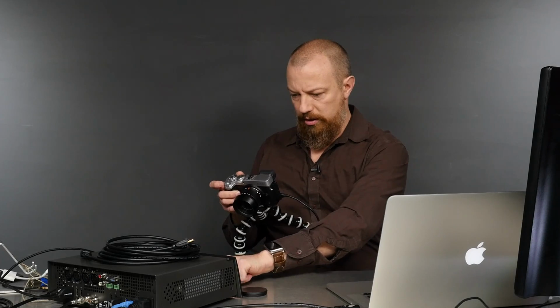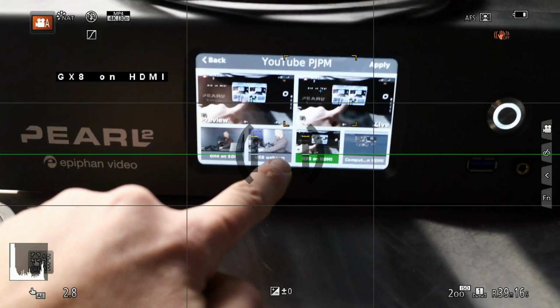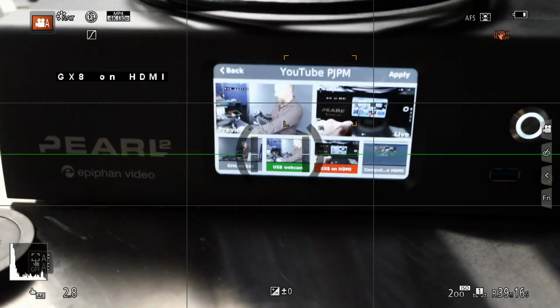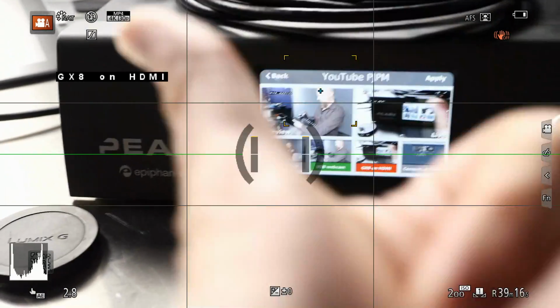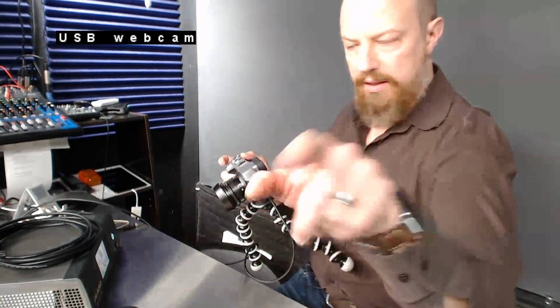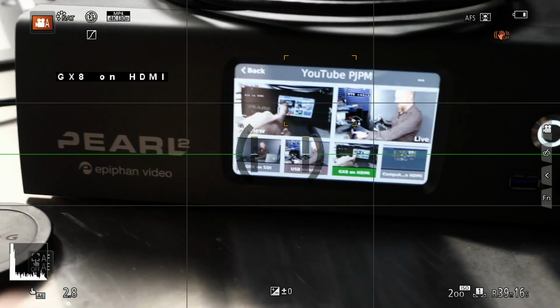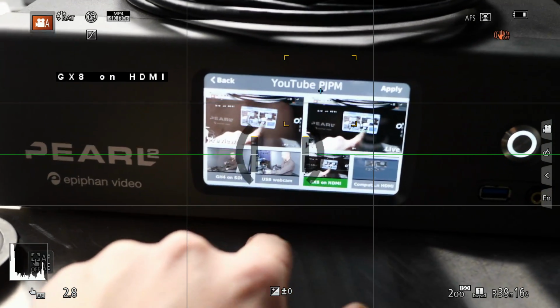You can do your source switching on the interface itself. So I can tap on the USB webcam, for example. That's the USB preview, so that's this camera here. So I'm pointing to the USB camera that is over there. And then if I tap it again, it's going to switch to that. So now I'm on that webcam camera. I can go back to the GX8, pull that up, and there's back to this camera here. So I can do the switching on this interface through a touch interface.